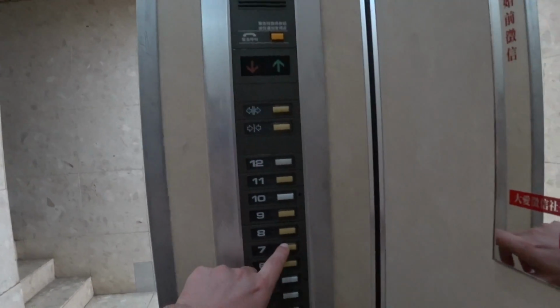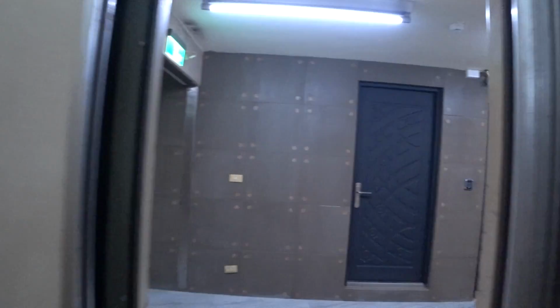And here we go. I am on floor 7. Most buildings here in Taiwan will have a doorman. There's usually a doorman every day down at the bottom floor, usually there from 8 a.m. to 9 p.m. So it's great for security and you kind of get to know them. They don't really speak any English, but I'm learning a little Chinese. So every day I always say ni hao or wan an.